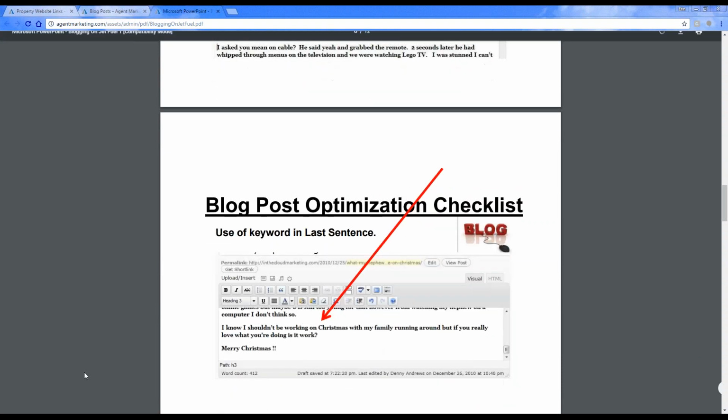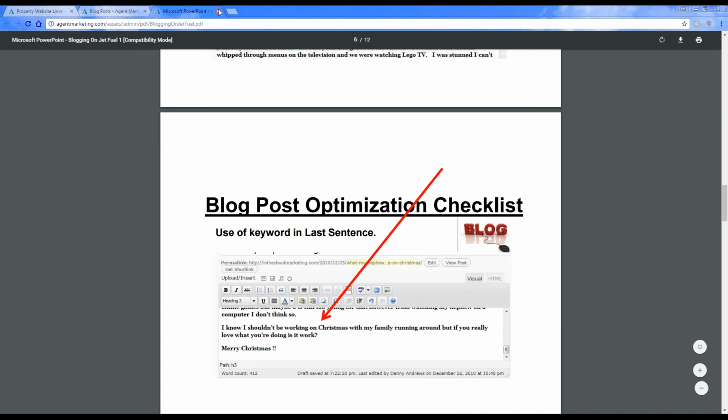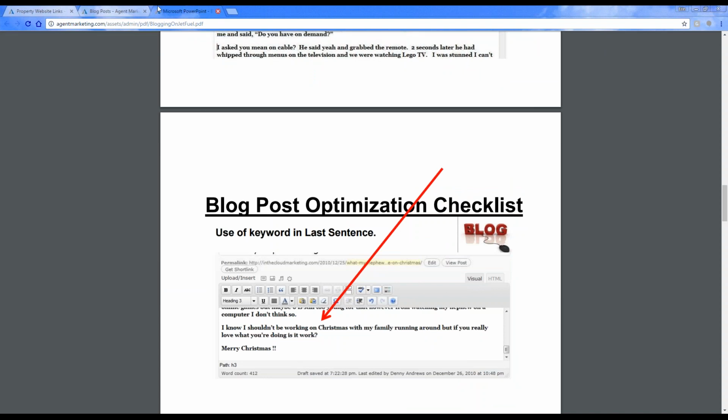So that's what I have for you for the blogging and plogging. Any questions about the blogging or plogging platform?